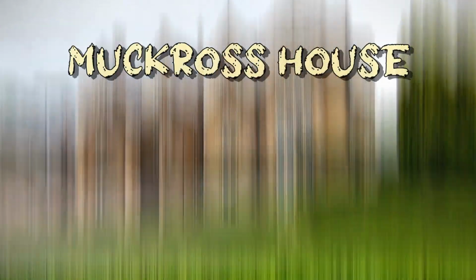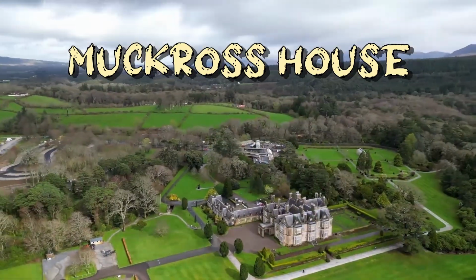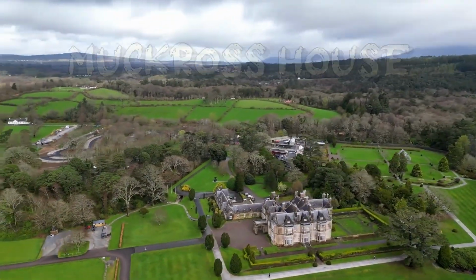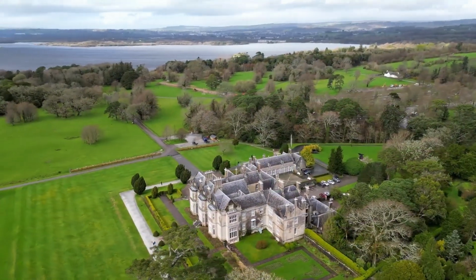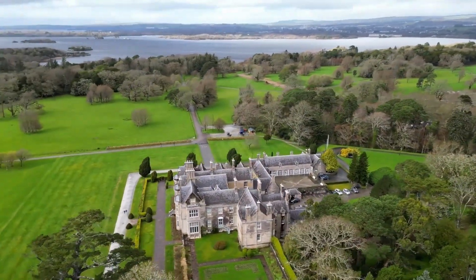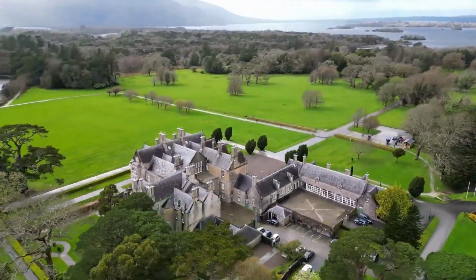Muckross House is the focal point of Killarney's National Park. The owners and the estate were in the limelight for almost going bankrupt in constructing a home fit for the visit of Queen Victoria in 1861. The house is now a museum and costs €9 for entry. There's also a restaurant where you can grab a bite to eat.